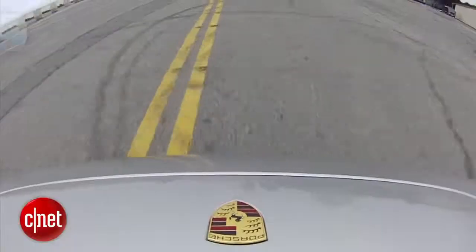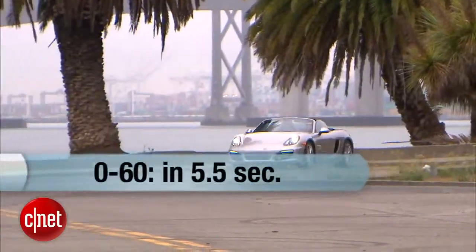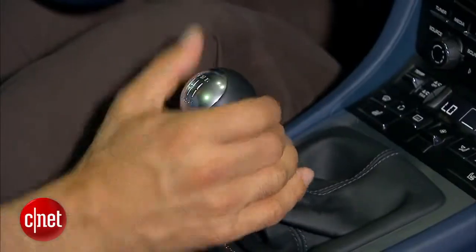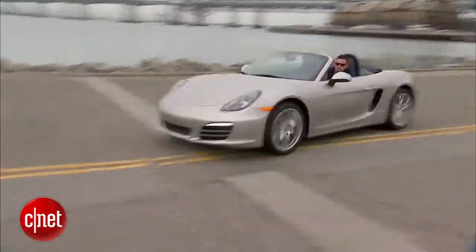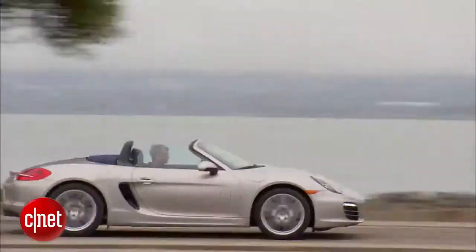The numbers: 265 horsepower, a rather slim 206 foot-pounds of torque. Rev this guy. 0 to 60, 5.5 seconds, while doing 20-30 mpg. Now those numbers are for our car, a 6-speed manual. Also available is a 7-speed dual clutch. They call it a PDK. That'll reduce your 0 to 60 time by 0.3 and raise your mpg by 2 miles. So it's a win-win, but it does add $3,200.